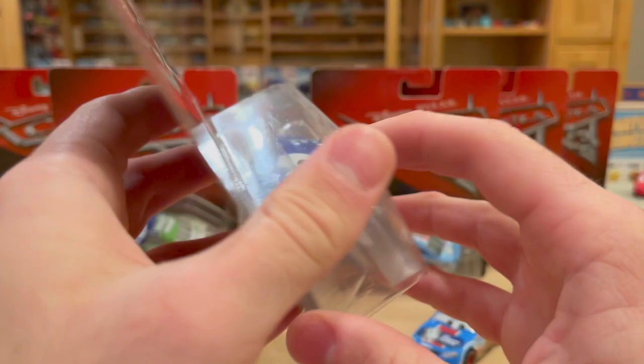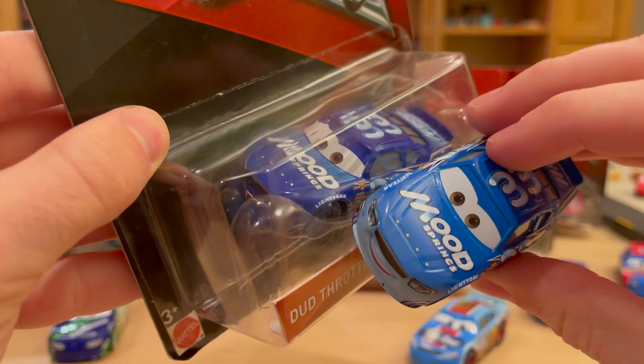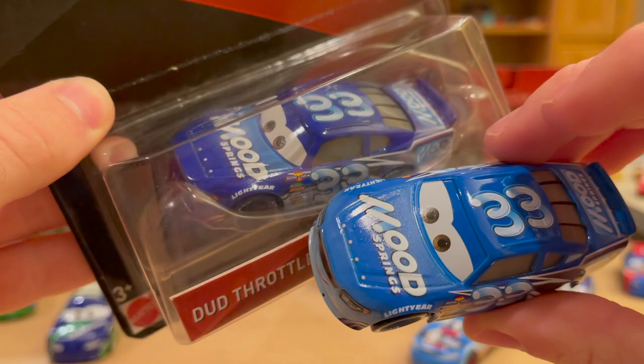And Dud Throttleman is my favorite. I just think it's kind of nice to see how the Piston Cup racers would look with different designs. And he looks pretty cool in that dark blue, a little bit more reminiscent of Chuck Armstrong, the Cars 1 racer.